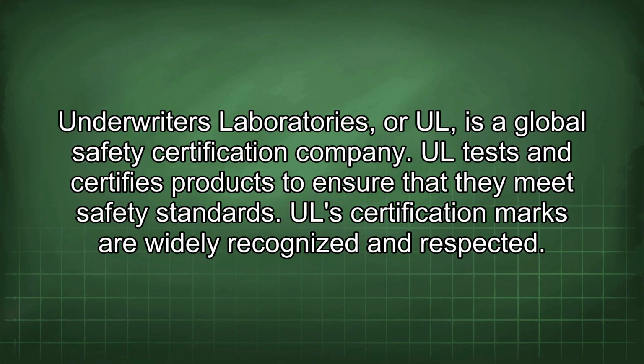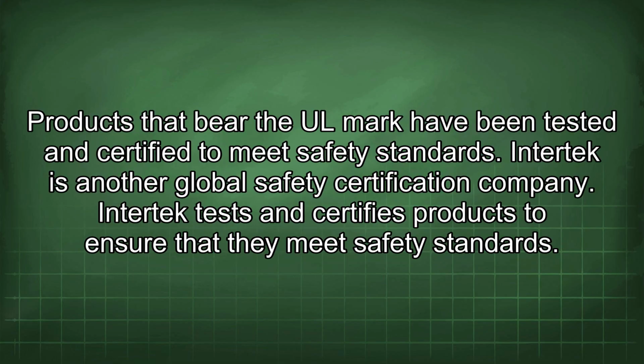Underwriters Laboratories, or UL, is a global safety certification company. UL tests and certifies products to ensure that they meet safety standards. UL certification marks are widely recognized and respected. Products that bear the UL mark have been tested and certified to meet safety standards.